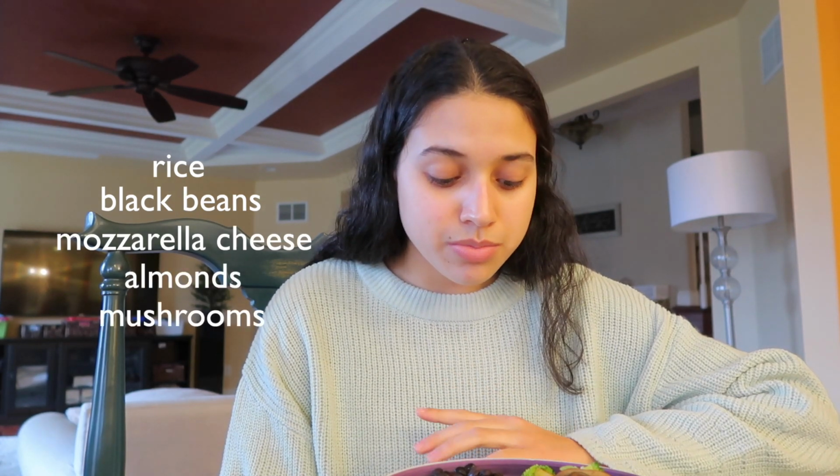Today we're gonna have leftovers because I just didn't feel like cooking. I also have to leave in about an hour. So for today's lunch, I'm having rice with black beans, mozzarella cheese, almonds, mushrooms, broccoli, and meat.